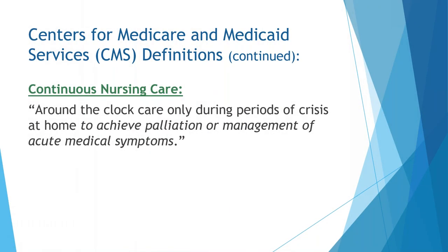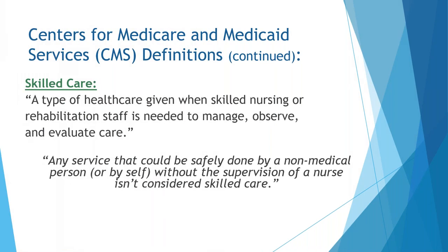please. CMS further defines continuous nursing care. Continuous nursing care is around-the-clock care used only during periods of crisis at home to achieve palliation or management of acute medical symptoms. Next slide, please. And the definition by CMS of skilled care is the type of healthcare when skilled nursing or rehabilitation is needed to manage, observe, and evaluate care. Any service that can be safely done by a non-medical person without the supervision of a nurse is not considered skilled care, which you see, activities of daily living and toileting are not skilled care. So you do not need nursing supervision to empty or change a pouch, as we have underlined. Next slide, please.